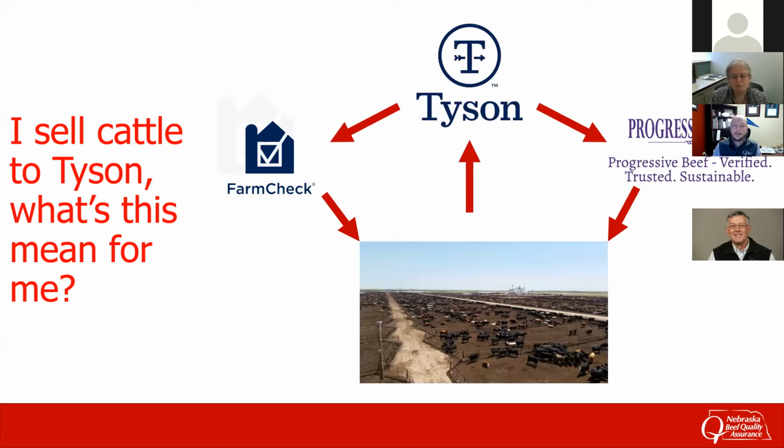So I just want to pop up an example here. What if you sell your cattle to Tyson? What does this mean for you? Tyson has their Farm Check program, which will now be the U.S. Cattle Industry Feedyard Audit Tool, and they also have their Progressive Beef. If you can see my cursor, which I hope you can, if you do not participate in Progressive Beef, you will go under the Farm Check program, which is that U.S. Cattle Industry Feedyard Audit Tool.